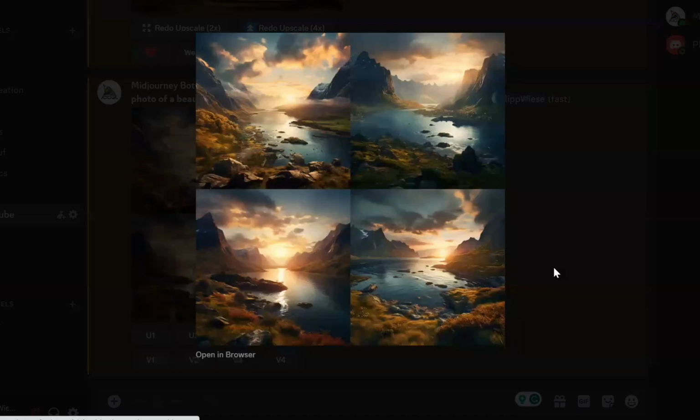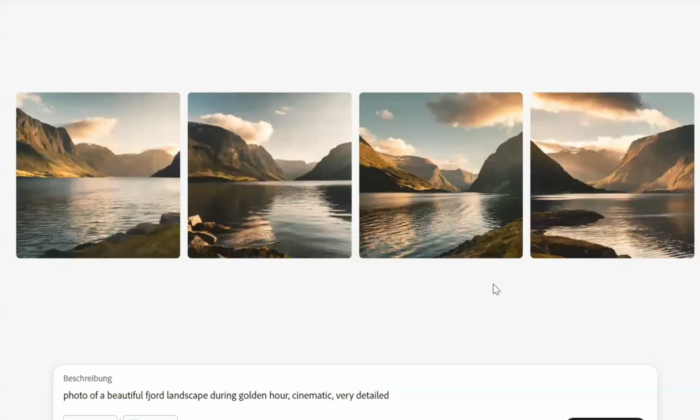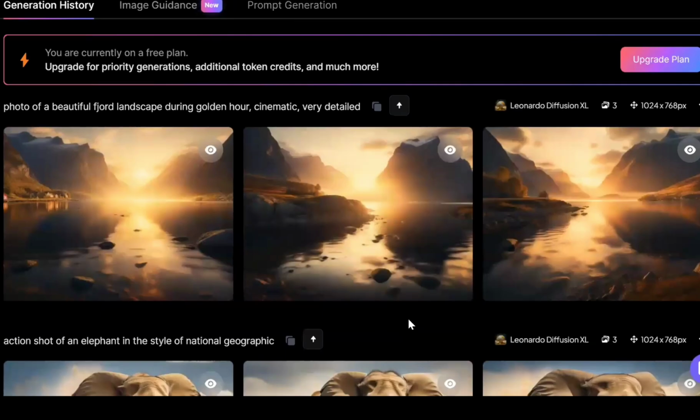I'll choose the third one over here. Firefly looks a little bit basic. I'll choose the third one. And let's go to Leonardo, and over here I'll choose the second one.